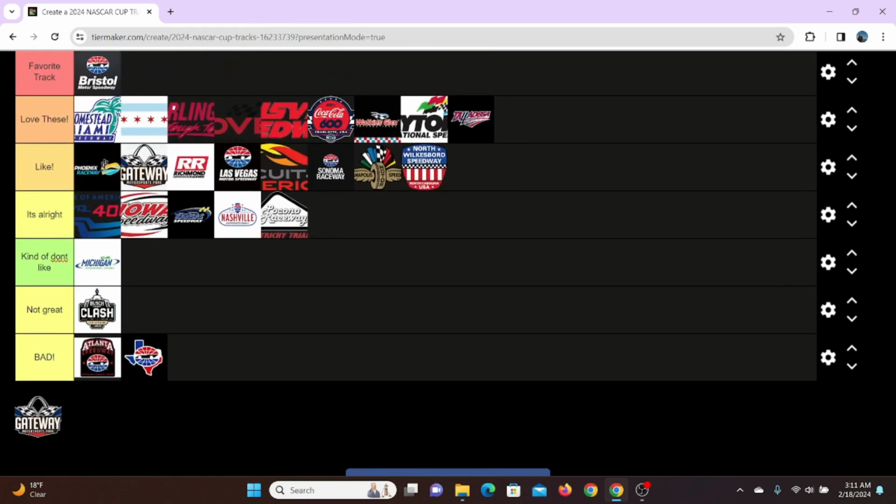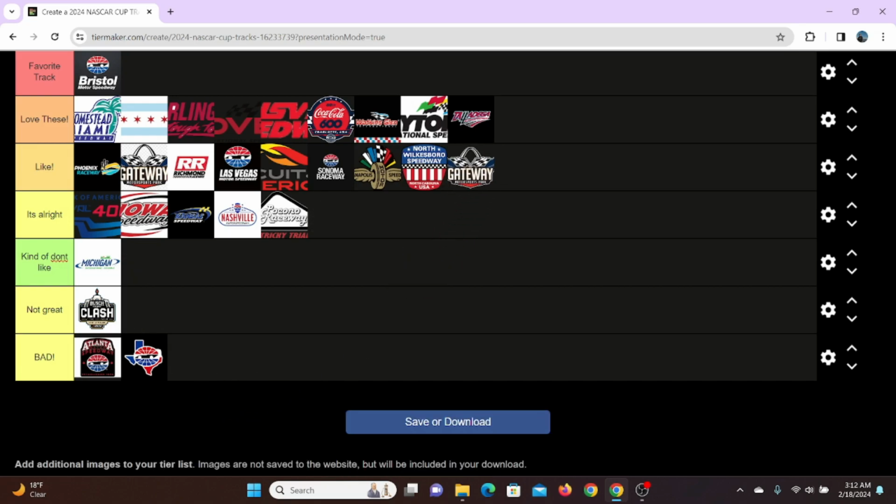New Hampshire should have been on here. I don't know why that wasn't on here. We're going to use this secondary gateway. If I had to choose, I'm going to put like, that'd be New Hampshire. There was something else. What was it? I thought I was missing something else. What was it? Oh, I know what I was gonna say.